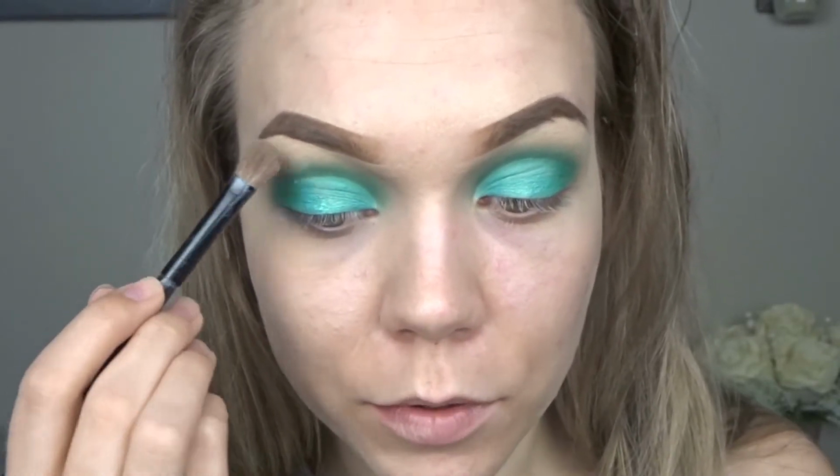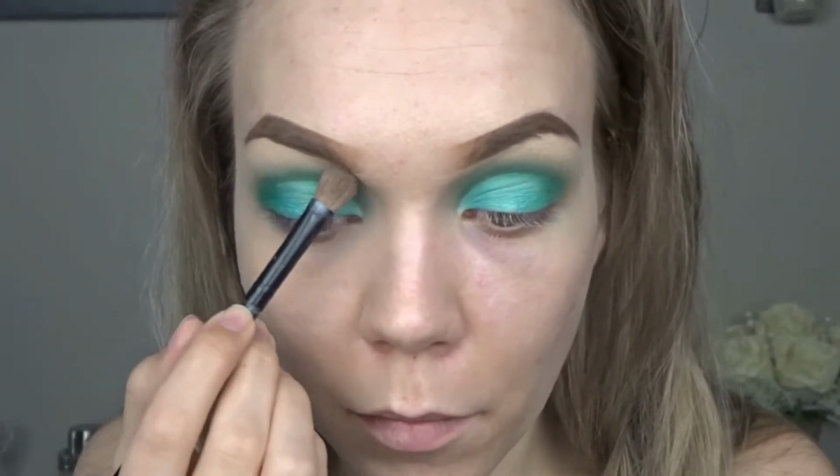Then I'm just going to take any matte cream shade. This is Full Zip by Colourpop. Shocking. And just sweep that over the brow bone.